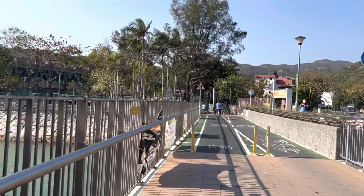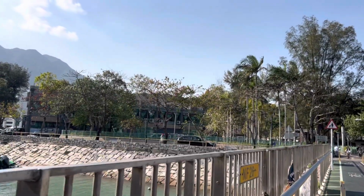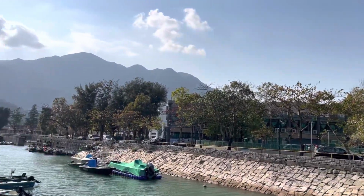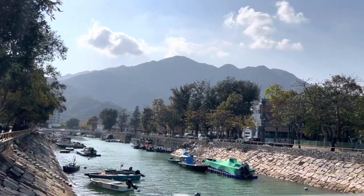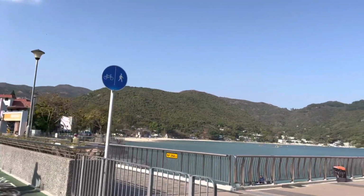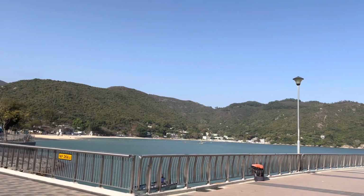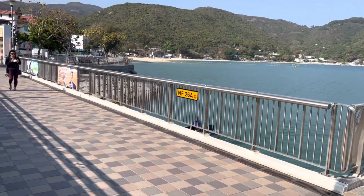Okay, so let's continue. If you have your boat, you can actually come and park it here, and it's free of charge. So if you have your boat or whatever, you can come park here for your movement, and no one's gonna charge you anything. Like the man we can see down below is going to park his boat.